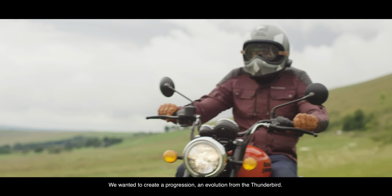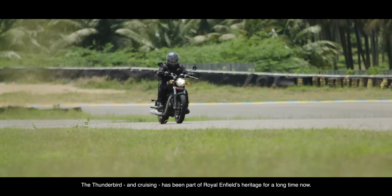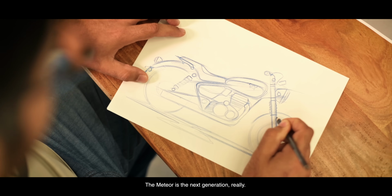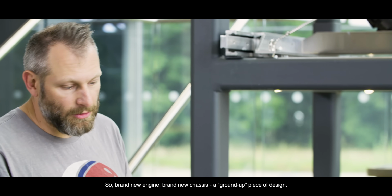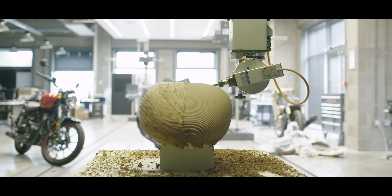We wanted to create a progression, an evolution from the Thunderbird. The Thunderbird and cruising has been part of Royal Enfield's heritage for a long time now. The Meteor is the next generation, really. It's the next step on from that. So brand new engine, brand new chassis. It's a ground up piece of design.